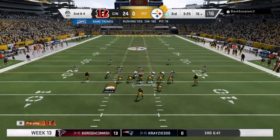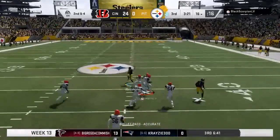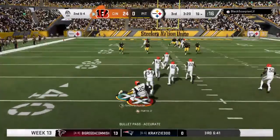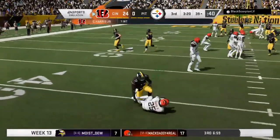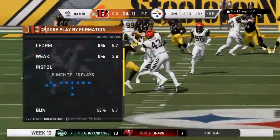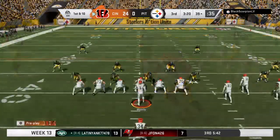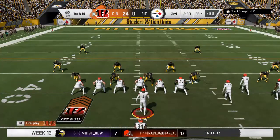Watch the slant. From the 16, Roethlisberger. A big bit intercepted a third time. It's Chris Harris with a pick, and his guys are going to take over at the 39-yard line. So now he's equaled his interception total from a week ago. Remember, Charles, he had 3 last week.